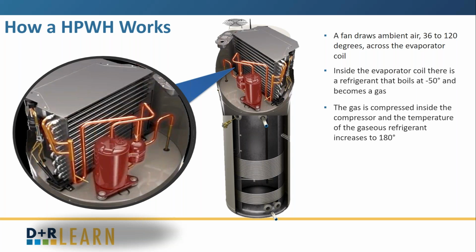Then the refrigerant will pass through and go into the compressor. That's where, just like the piston, the compressor compresses that gas and will heat it up to 180 degrees, similar to what we just saw in that video. Although in that video, I think I forgot to mention this, cotton will ignite only once the temperature reaches 410 degrees. Here, it's all directly related to how much compression you put on that gas. So here it's limited to 180 degrees. So it goes from minus 50 to 180 degrees just through the process of that compression.